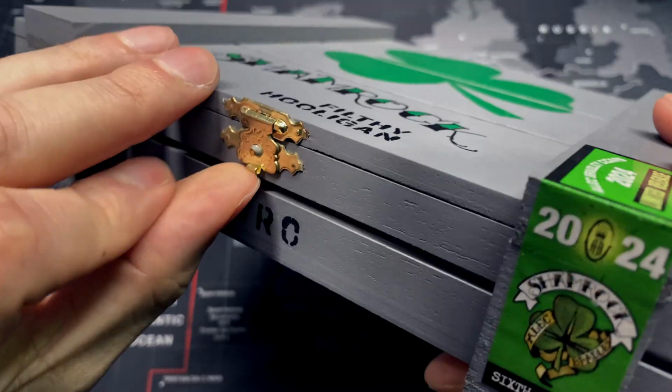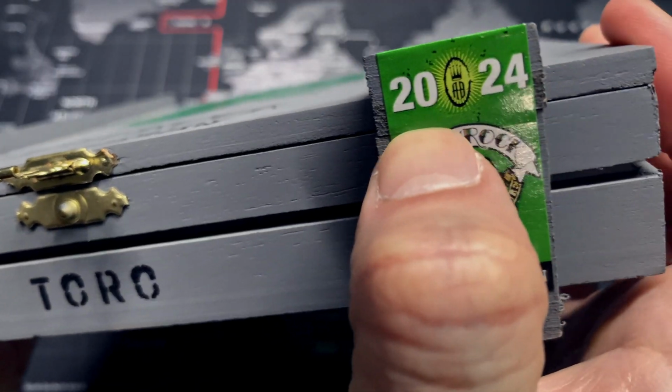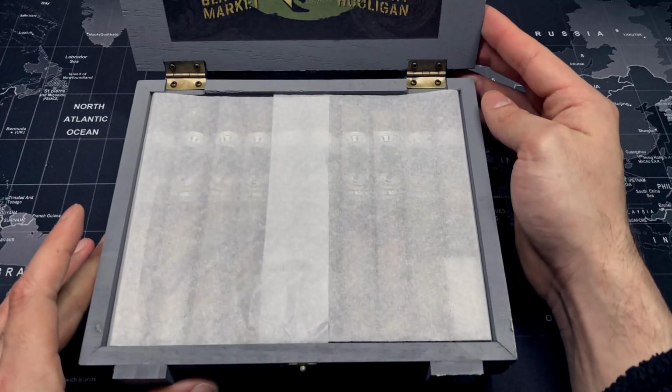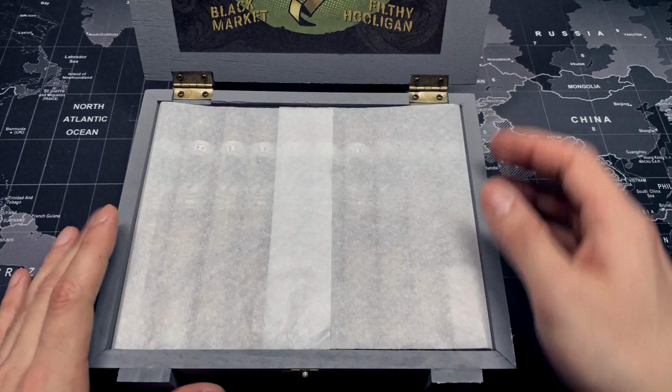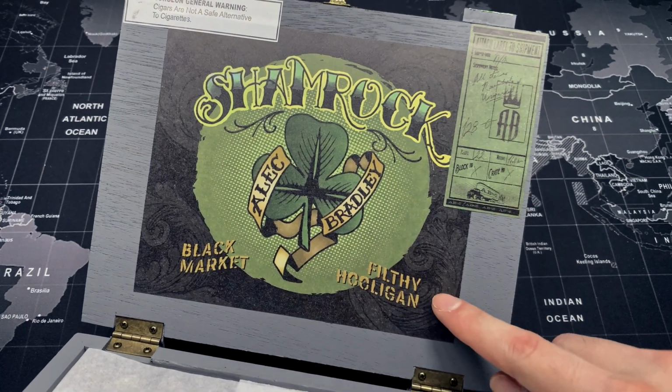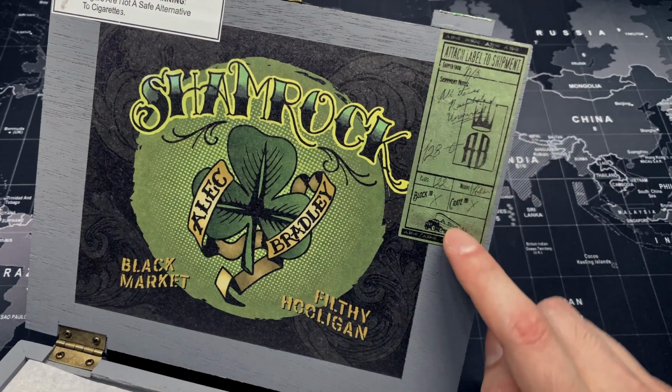So let's get inside. I'm going to flip this open, break this little sticker. Alright, so here we have the Shamrock cigars. Very nice, very simple, beautiful packaging. Here again we have Shamrock, Alec Bradley, Black Market, Filthy Hooligan. We have a really cool Alec Bradley label here.